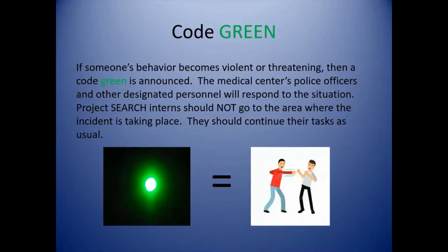Code green. If someone's behavior becomes violent or threatening, then a code green is announced. The medical center's police officers and other designated personnel will respond to the situation. Project Search interns should not go to the area where the incident is taking place. They should continue their tasks as usual. If you go to the area where the code green was called, you could get hurt. Code green is one of the more common ones that you might hear. Make sure that you're doing what you're supposed to do should you hear one.